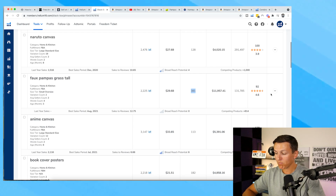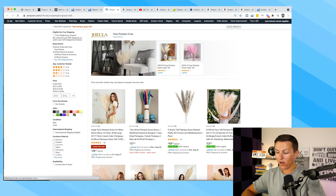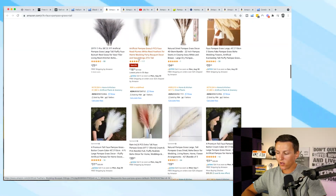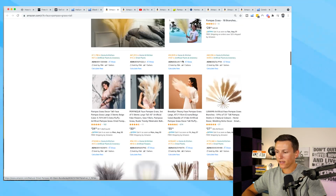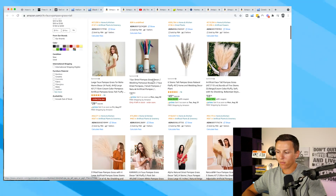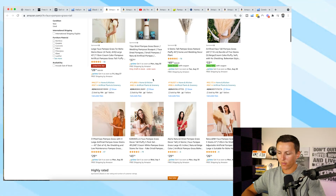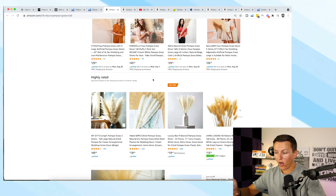So from there, what I'm going to do is click right here and hit view on Amazon, and I'm going to see all the different types of products. And there's a bunch of different ones. One thing that catches my attention is there's a lot of products that are this white pampas grass. There's some brown, there's some different colored ones, as you can see right here, but for the most part, there's just white and a few other maybe off-white or brown colors. And so I'm like, hey, there's a hole in the market of selling different colors of pampas grass.